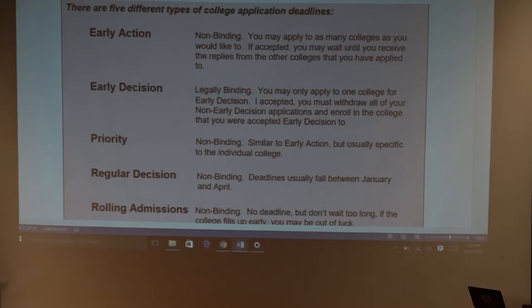You're just going to be very, very sure of that. Priority is similar to early action, but it's usually specific to the individual college. And then we have our regular decision deadlines. Regular decision begins January 1st, and deadlines run the 1st and the 15th of the month until about April. And each college, again, will pick one of those dates as the regular decision deadline.